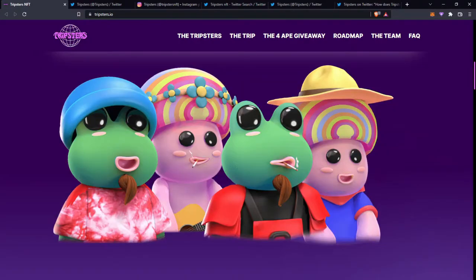So these are what the NFTs look like. They are a 3D project and they're very vibrant and colourful. I do really like these and I think they do stand out.